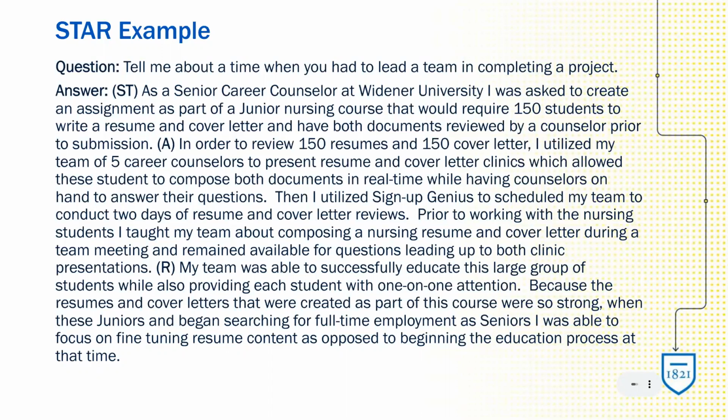My team was able to successfully educate this large group of students while also providing each student with one-on-one attention. Because the resumes and cover letters that were created as part of this course were so strong, when these juniors became seniors and started to look for full-time employment, I was able to focus on fine-tuning resume content as opposed to beginning the education process at that moment.